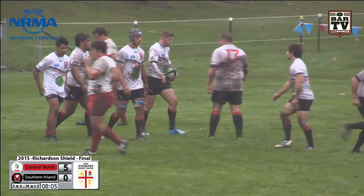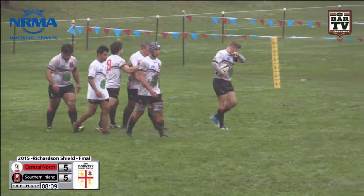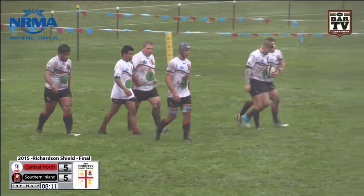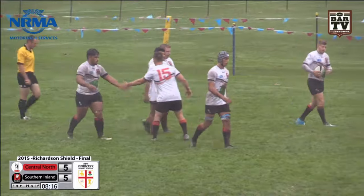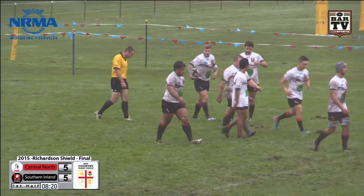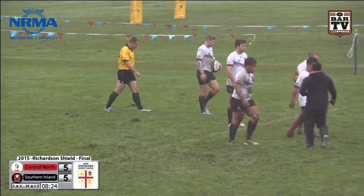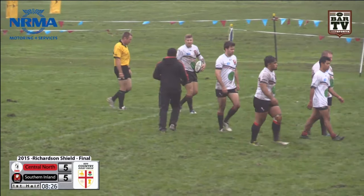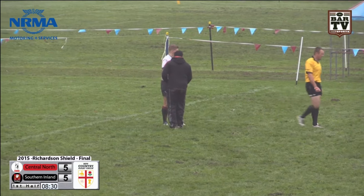So the score now 5-all with a kick to come, and they've hit back really well, the Southern Inland side. It was all Central West, and now Southern Inland have come back, and it's a seesawing affair here at Bowral. And it was good vision shown by the fly half Mannion to switch it back the other way.